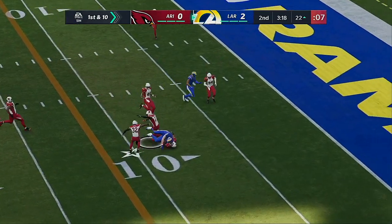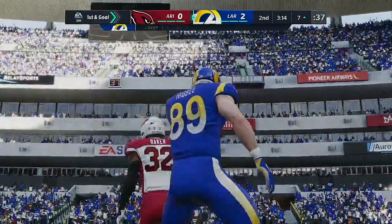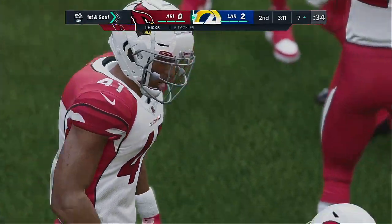Down. That's complete to his tight end, Higbee. And brought down, but not before they get it inside the 10 to the 7. 15 more there, and they're on a roll.